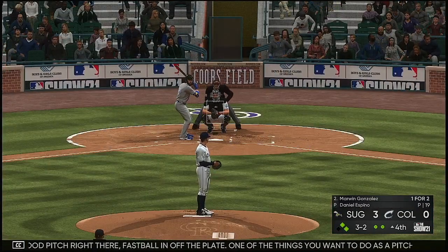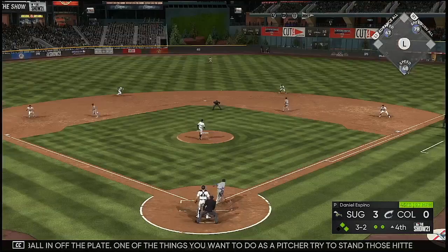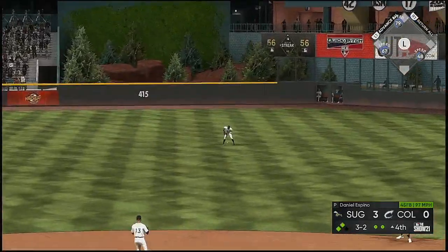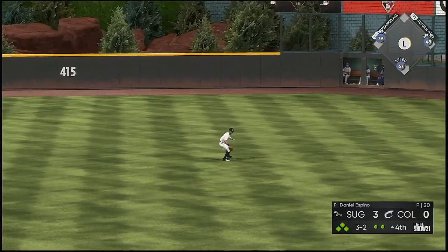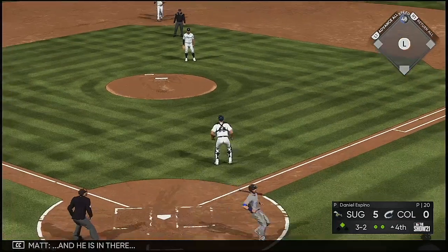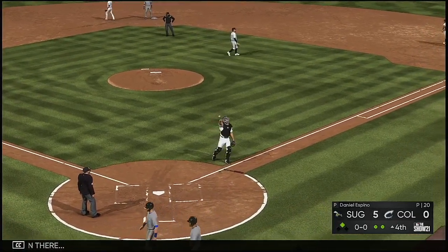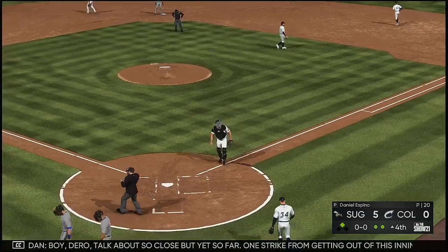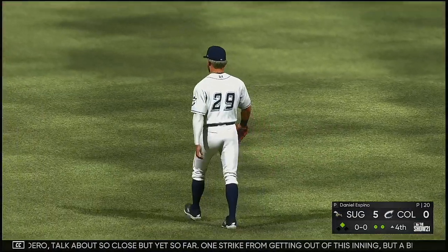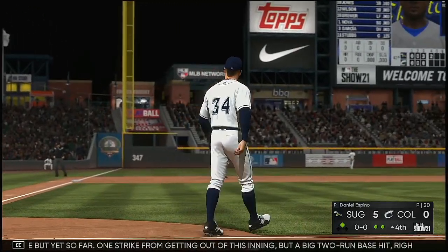One of the things you want to do as a pitcher, try to stand those hitters up. Oh, and he can't come up with it. And the runner will score from second. And he is in there. Boy, Dero, talk about so close, but yet so far. One strike from getting out of this inning, but a big two-run base hit right there.